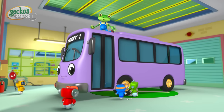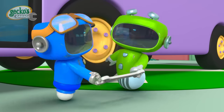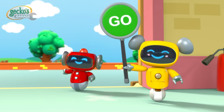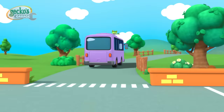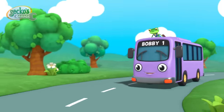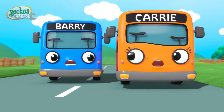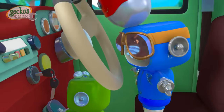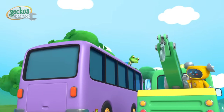Hey, everyone. Welcome back to Gecko's Garage. We're just giving Bobby the bus his checkup. We're almost done. Wait! Mechanicals! I'm still up here! Bobby! Bobby! Oh dear, he can't hear me. Mechanicals, quick, do something.